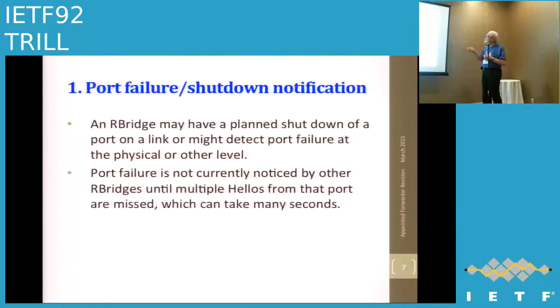Next slide. The first one I'll talk about is the port failure one. The idea is that you might have an arbiter which is planning to shut down. You're going to do some maintenance on it, so you tell it to shut down. And it's currently the appointed forwarder for some VLAN. Well, that VLAN traffic has got to be handled by some other one. So it would be nice if that arbiter could tell somebody else, like the designated arbiter that's in charge of the link, by the way, I'm going away.